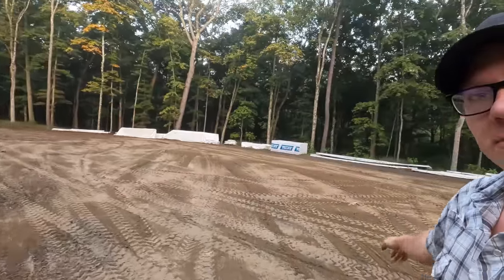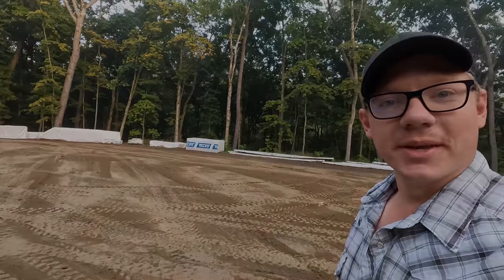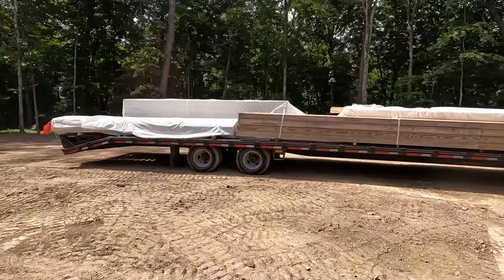I got all the building materials here on the ground now, and the builders are on their way. I think I might even hear them coming down the driveway. So I'll bring you back when we get started. Well, we finally got some building materials showed up here. I think we're actually gonna get us a building built.